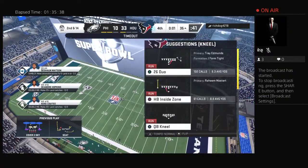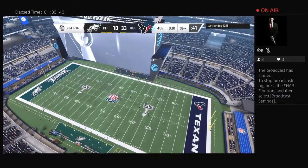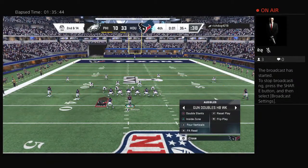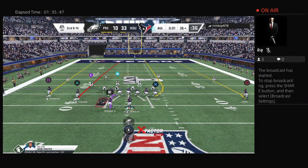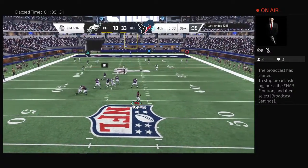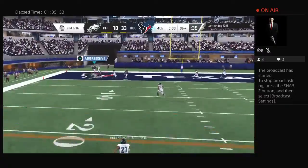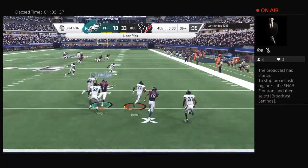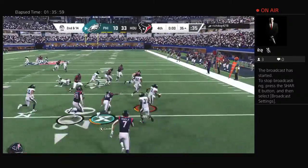Oh, wait, hold everything. A timeout has been called. Seemingly silly with 1 second remaining in this game. Pass protection has been a problem all night long as they come up facing 2nd and a bundle. He's going to let this go. Back of the end zone. And oh, it'll be intercepted. Picked off by Ronald Darby.